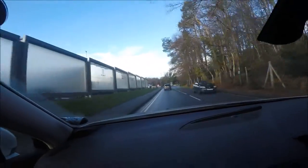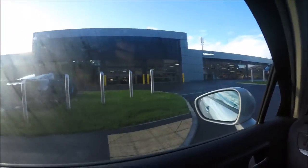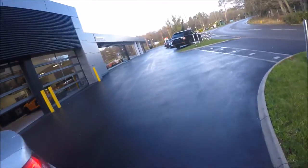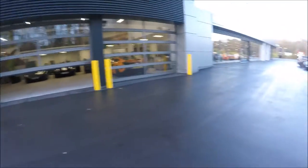Here we are. So we've got a GTR. No, there's an LT. Yes. Oh, and there's another one over there. And no, there's not. Look, there's three.